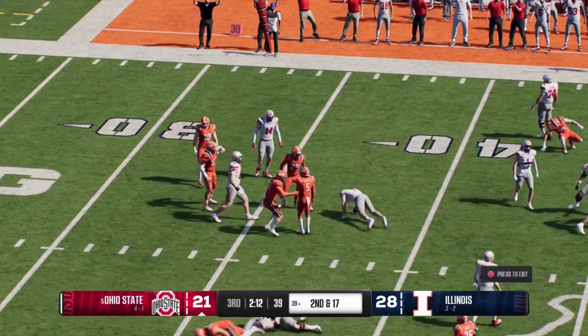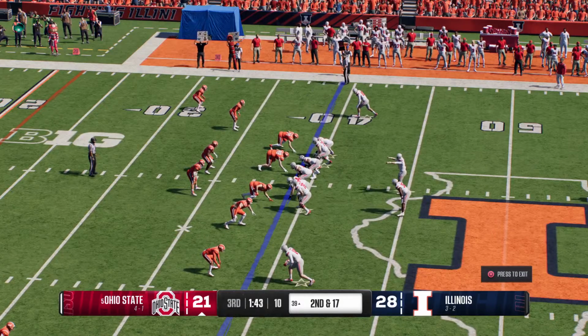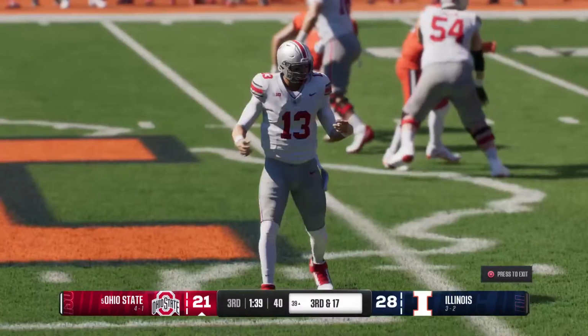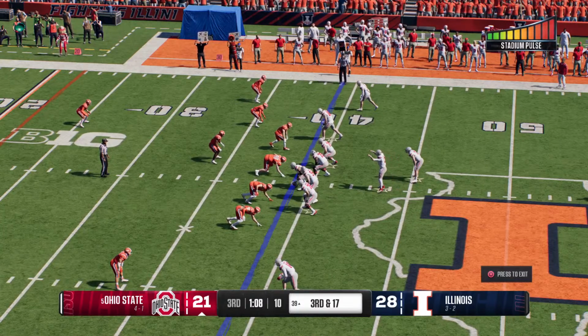Able to pick his way forward for a decent gain before the defense gets him down. Kept it on the ground last time, bringing up a second down. They'll try the run. And maybe he'll get back to the line of scrimmage, but no more than that. 9th play of the drive coming up, but this one will be tough. 3rd and long.